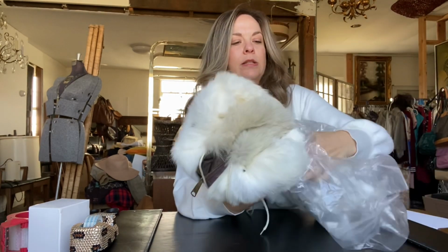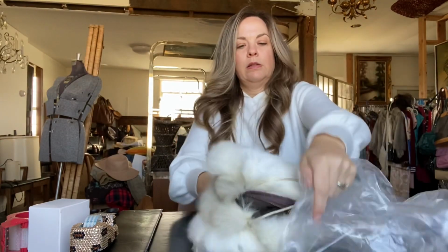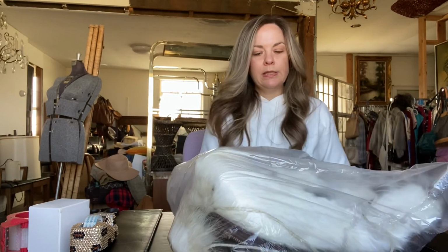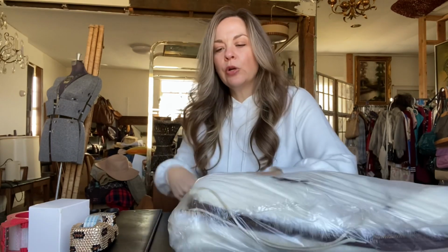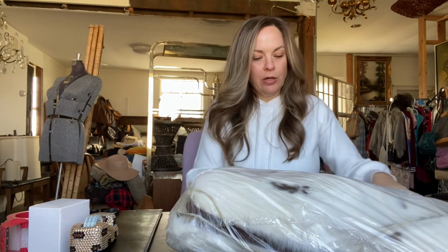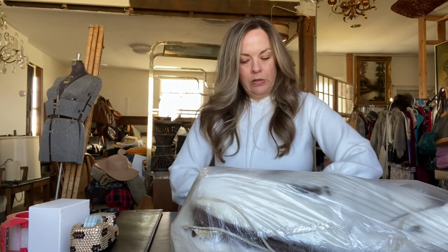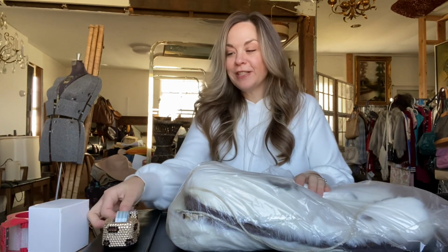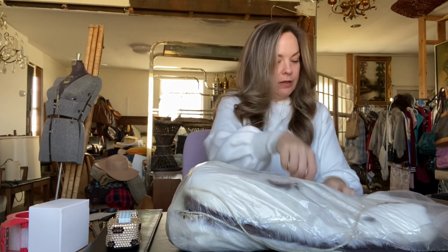At least it can still be used, and it's not just a total waste. And you know, everybody is entitled to their opinion on if they wear fur or eat meat or wear leather. That's just how I think about it. So I picked this up at a yard sale for $2. That was the main reason I picked it up, because it was so affordable. And I did think it was really, really cute for the season.